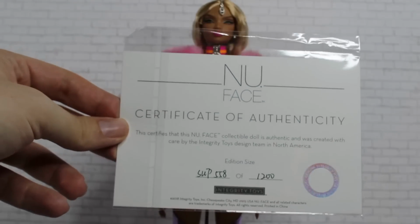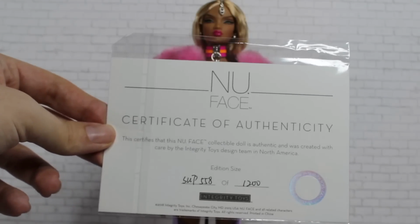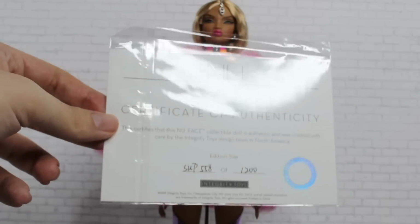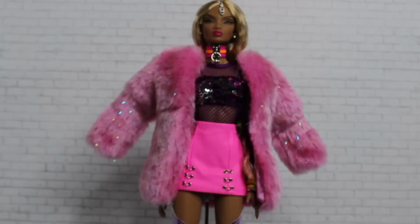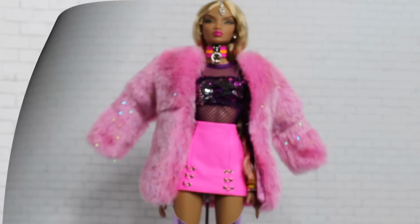And of course, because she's an Integrity Toys doll, she also comes with a certificate of authenticity. I got number 558. Yeah, she's such a large count. I don't even know why they made her a raffle doll. She's ridiculously large. They should have just sold her as a regular release, especially because I thought she was pretty popular. I don't know why she was a raffle doll.